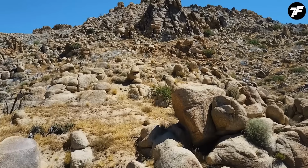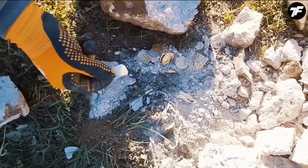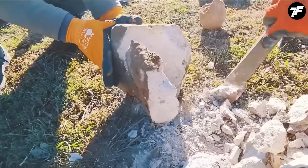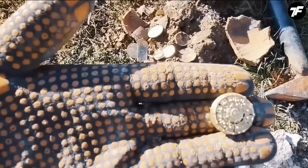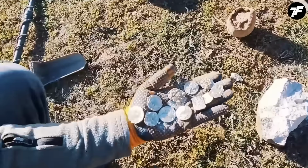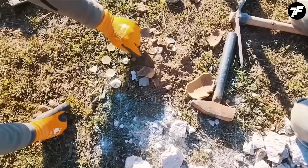While exploring a rocky cliff, a group found ancient coins literally embedded into the rock. This accidental, natural safe had preserved the currency for centuries, thanks to geological processes. The coins seem to be glued to the stone forever and have survived everything: rain, winds, and time.